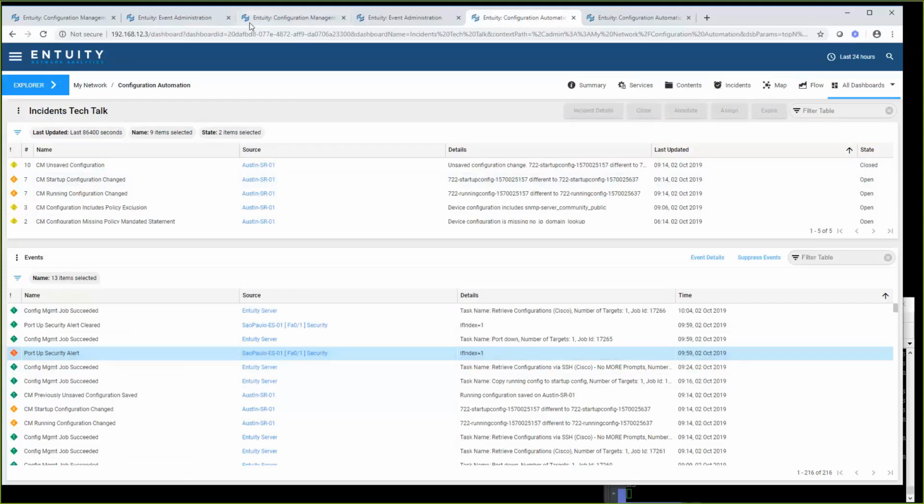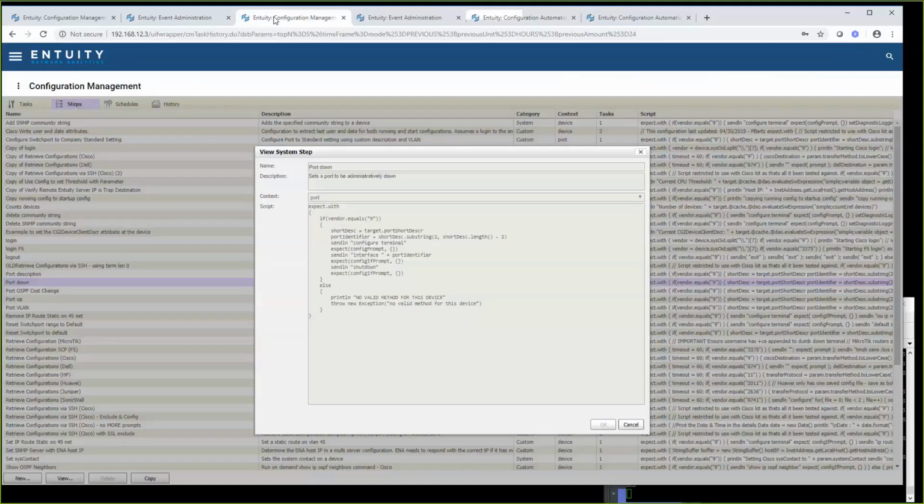The way that I would do that is to leverage the configuration management system. So this is an example port down step. It's part of the port down task. The port down task and this step are actually included in the standard configuration for Intuity, so you should all see this. But the port down task, just as an example, is pretty straightforward.